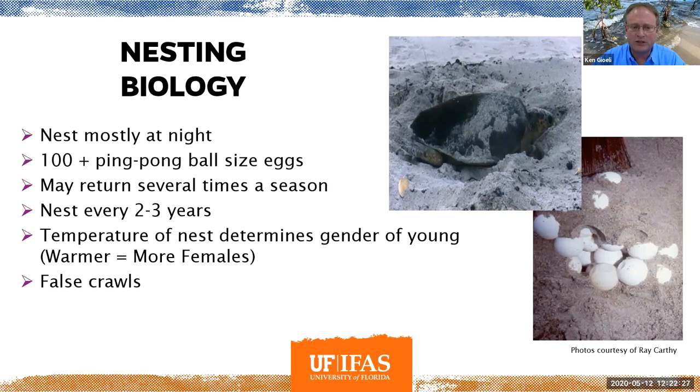And then, of course, there's the issue with the false crawls. So sea turtle mamas will usually here in Florida come out at night. They'll seek out those really dark beaches, and then she'll usually get up in the rack line, but sometimes she gets in the dunes. Sometimes they go right back behind the dunes, and she'll lay her eggs, but sometimes she doesn't. Sometimes she doesn't feel like the conditions are quite right.